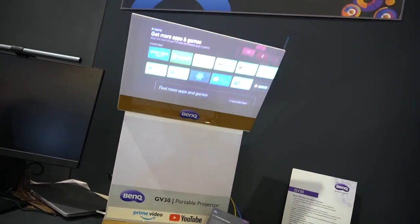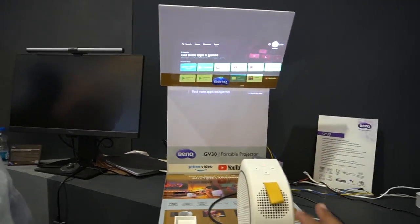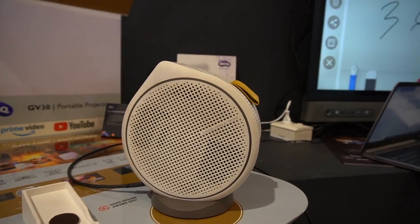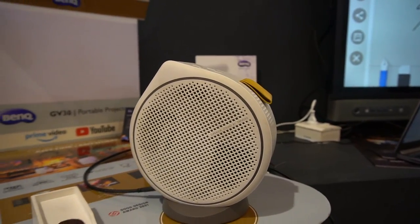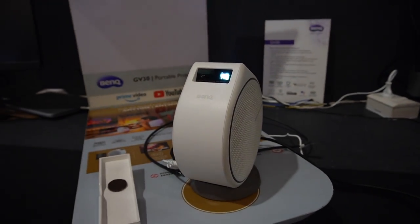So whenever I move the screen, it focuses automatically, and also, you can tilt the screen. The speakers are amazing. Usually I use an external speaker, but with this one, the speakers are amazing. I love it. Very good product.